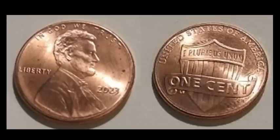Here's another Extra V, 2023. This is probably more along the lines of a realistic market value. The pictures aren't that great, but that's fine. Again, this is kind of like the low bar being set to sell these things. You do need that close-up, though, of the VDB initials along with Extra V anomaly.